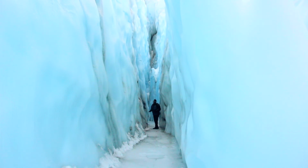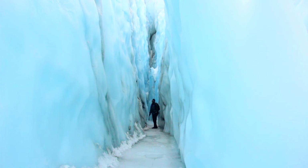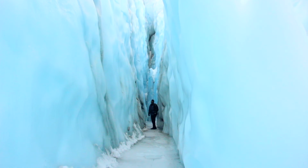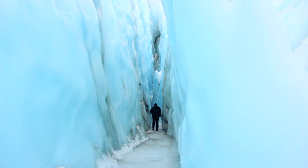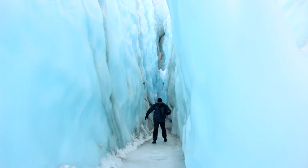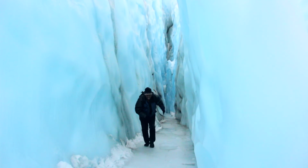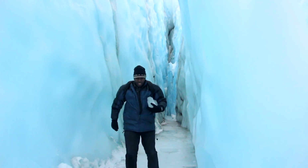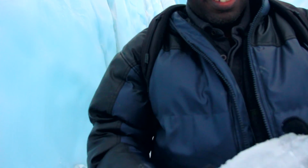The blue just gets better the farther back you go. The camera doesn't really do it justice, but it is gorgeous back here, man. Eventually, I had to turn around because it was caved in at the back, but it was still an amazing sight to see. Souvenir.